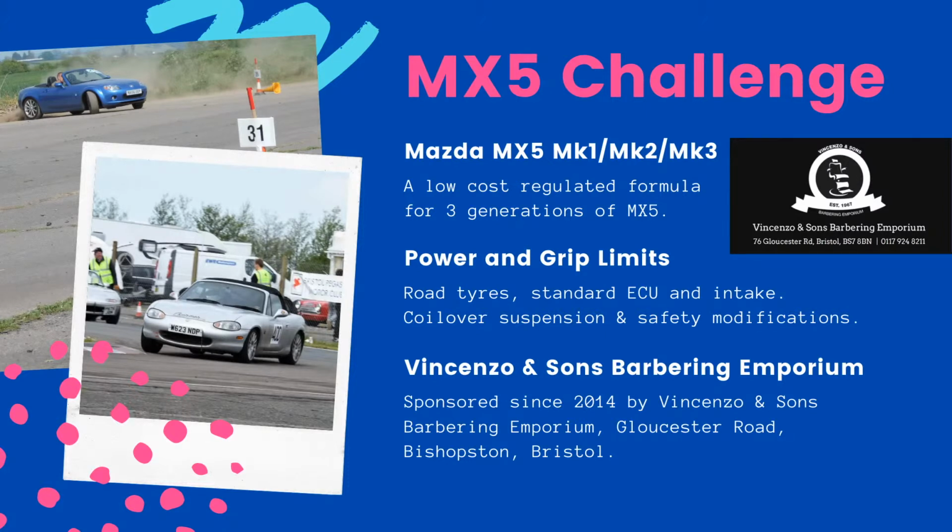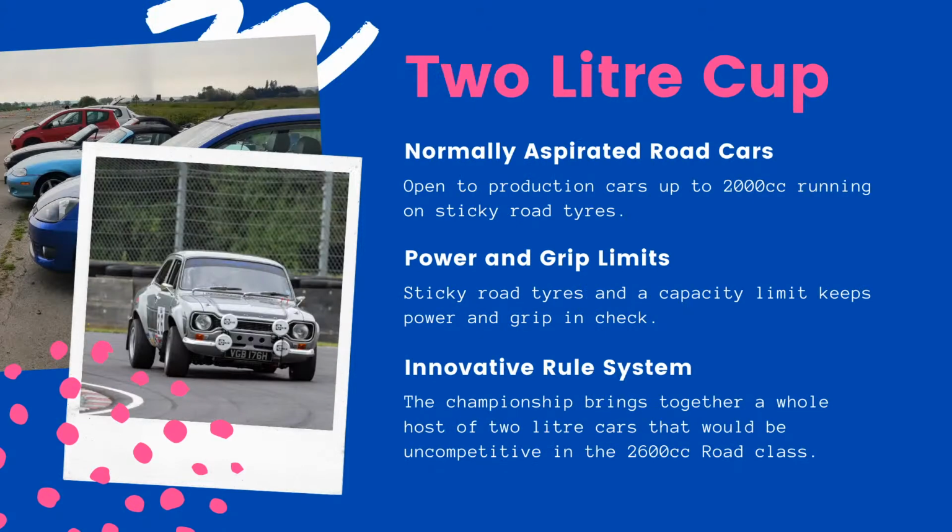And from there onwards we will move into the Bristol 2 Litre Cup. Now there's actually only 2 cars in that class running in that position, but that's because the championship is actually spread across all the classes, from road, modified and Libre. So that'll be good to see later on.